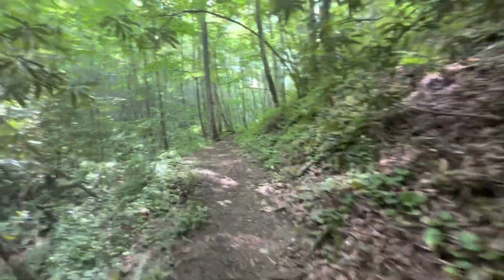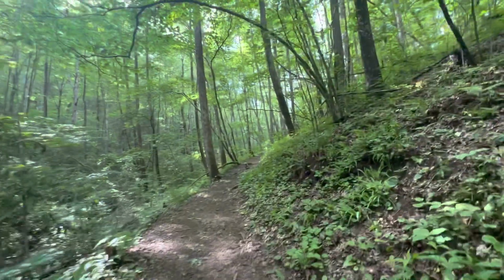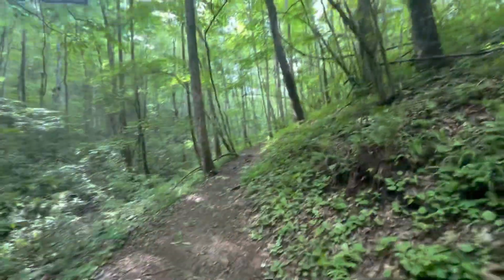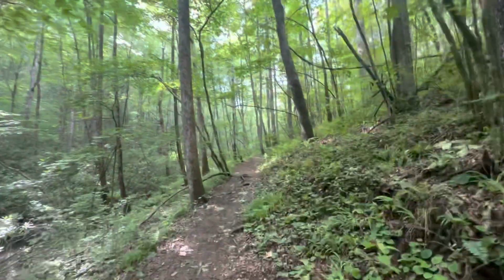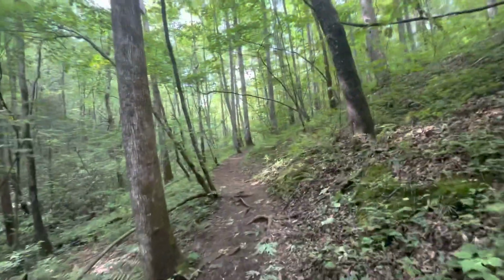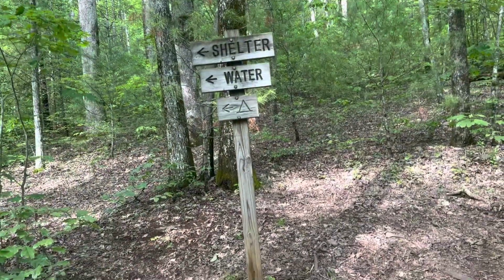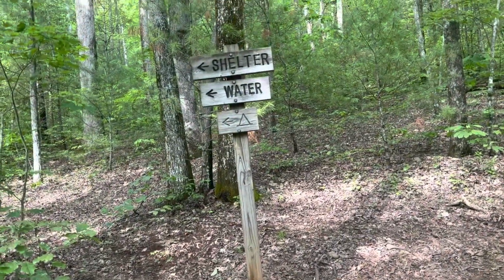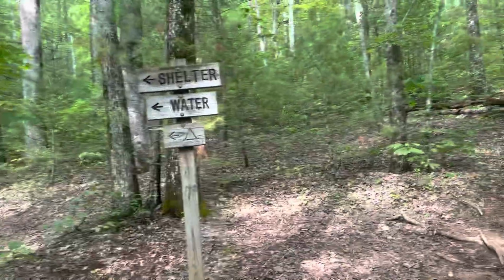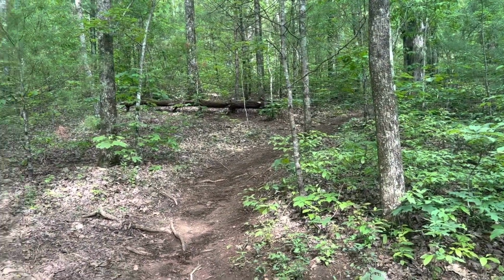Everything's so green. It's hard to tell, I know, from video, sun shining through. And everything's just so green and pretty. Made it to the shelter. Almost wish I was camping. Whew. But I'm almost done. Almost.